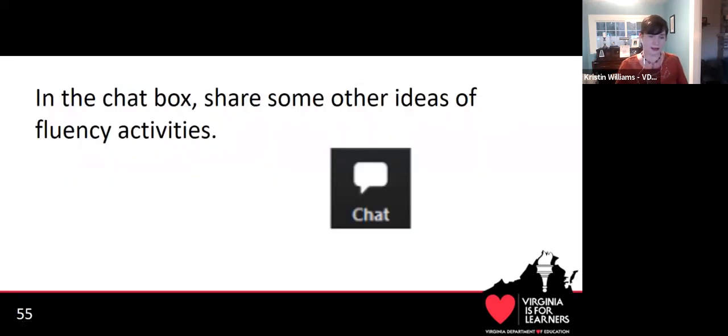All right, so let's see if anybody else has some good ideas for practicing fluency. Somebody mentioned an app called Reflex that helps build fluency. I'm not familiar with that one. MobiMax, yes, I've heard of that. Reflex is very fast. Yeah, I think that's another thing we have to be very careful of is timed, because timing a student is often a very huge anxiety producer.